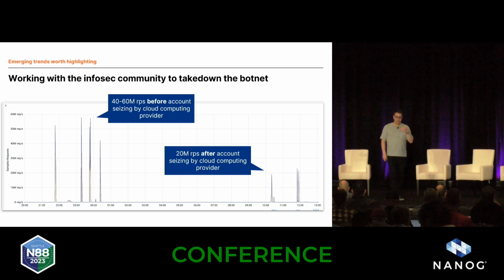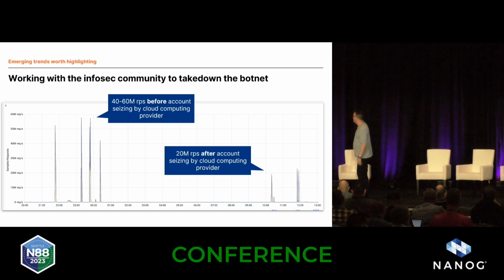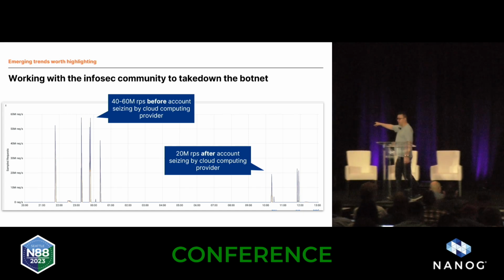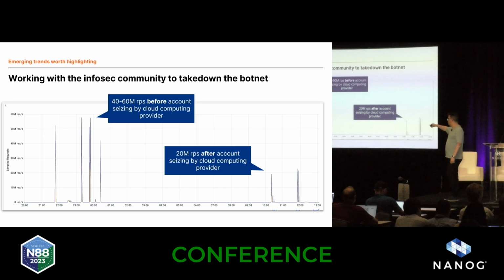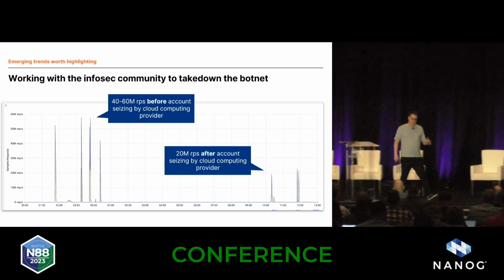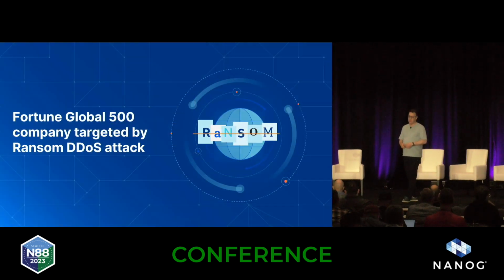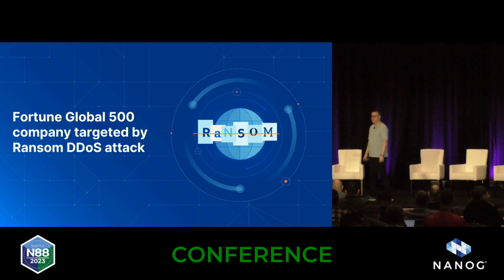And here's an example of the before and after. So that botnet that launched the 71 million requests per second, here are some examples of its 40 and 60 million smaller attacks. Then in the middle there, that's when the script kiddies, it was literally script kiddies playing around with expensive toys, went to bed. And when they woke up, they found out that about 50% of their botnet was taken down. Since more efforts, that botnet has been probably fully decommissioned. We haven't seen it operating again.